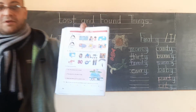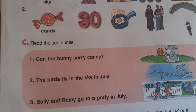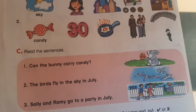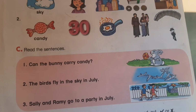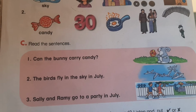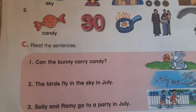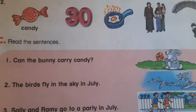who wants to read? Okay. Farida. Can the bunny carry candy? Okay. Number two. The birds fly in the sky in July. Number three. Sally and Romy go to a party in July.